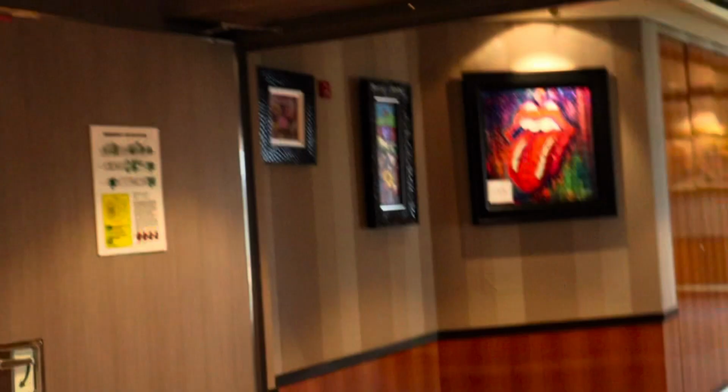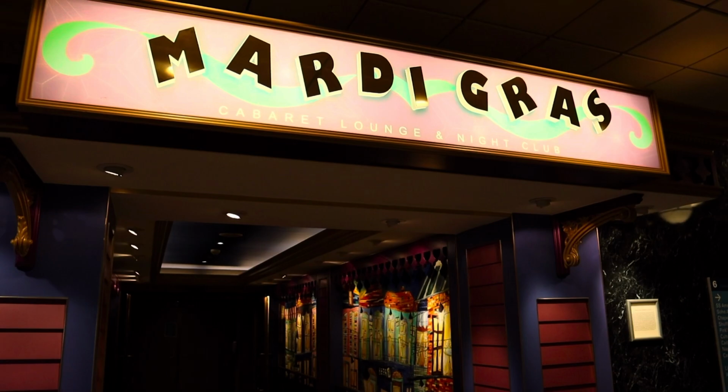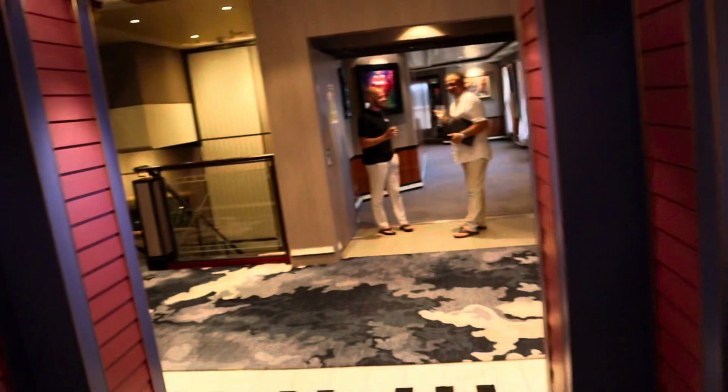Okay, we're back at the Ford, and this is the Mardi Gras Cabaret Lounge and Nightclub. So, this is where they have the dance parties and stuff like that. Right now it's closed. They're rehearsing. But it does have some New Orleans flair in here. It's called Mardi Gras.